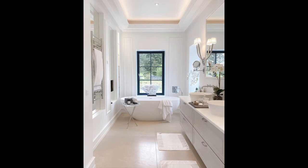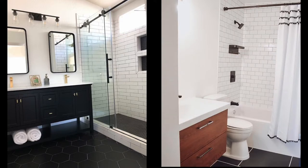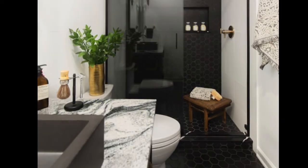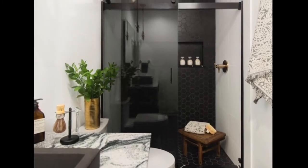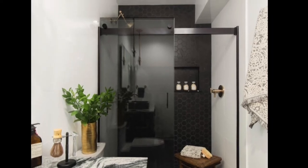So we've seen three different bathroom combinations so far. We've seen an all-white bathroom, a bathroom with a black wall and a white floor, and another bathroom with a black floor and a white wall. Here is a black floor and a black wall. Look at this beauty. This is perfect. The way the black and the white contrast with the gold, it is just beautiful. And I'm not even a fan of contemporary design.